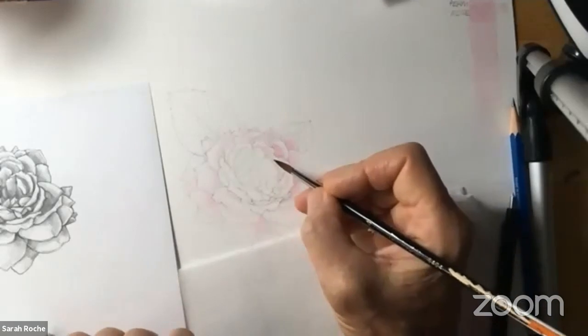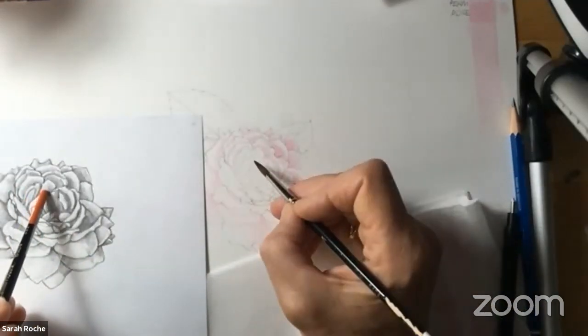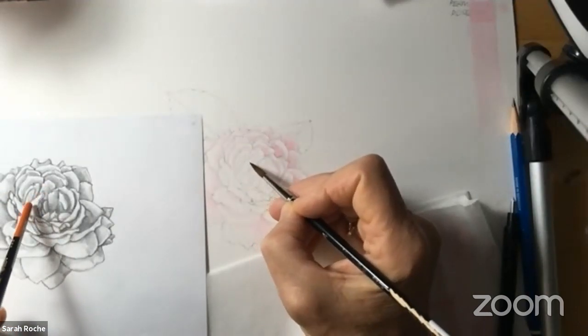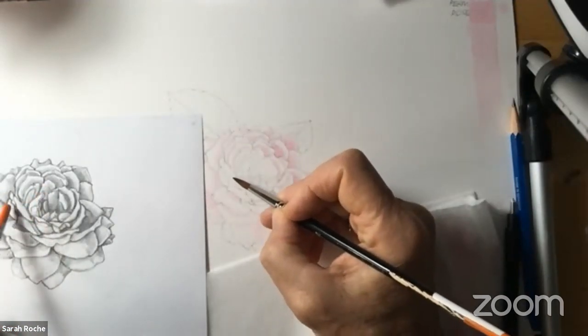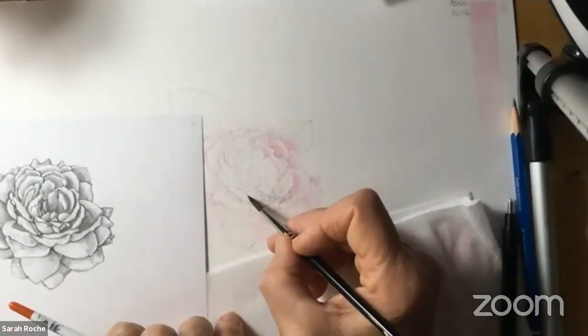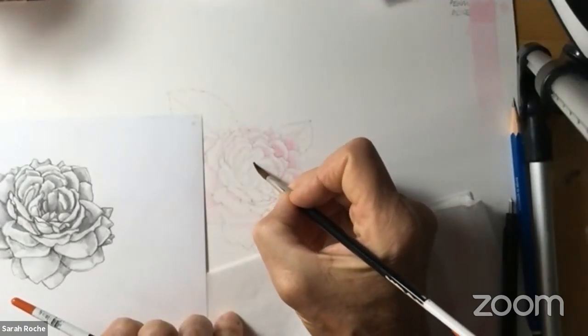So I'm going to go into the center now, and you can see from my tonal study that this one here is actually quite dark. It's got this one in front of it. I'm going to leave the bellies of the rose white, even though they have a color, because usually they're paler. So do all the insides of the petals to start with.